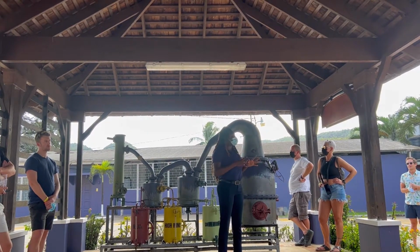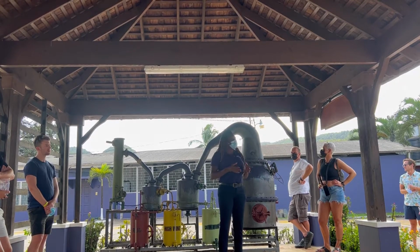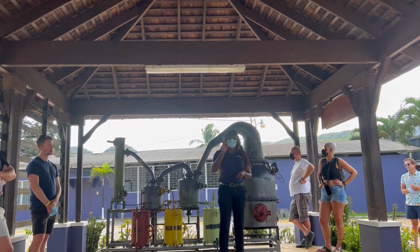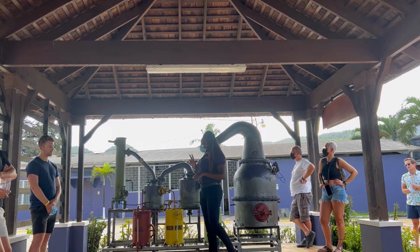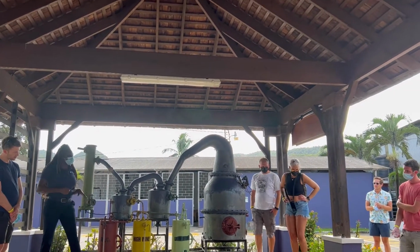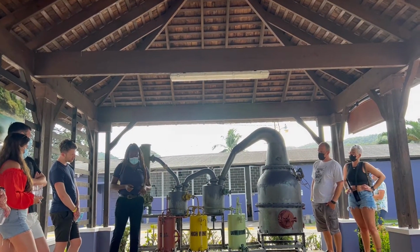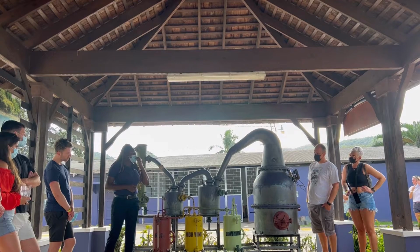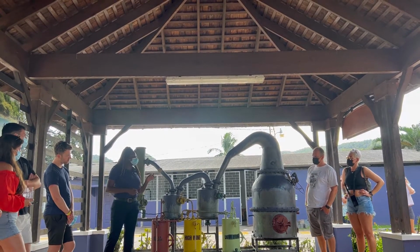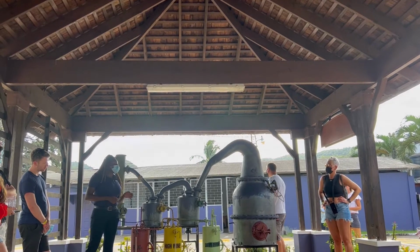Now the reason for distillation: 6% is weak. So we have to try and make it stronger. We're using 2 methods. We have a pot still, and then we use a column still. Column is not here, but don't worry, I will explain. For the pot, it will move that 6% up to 86%. For the column, 96%.